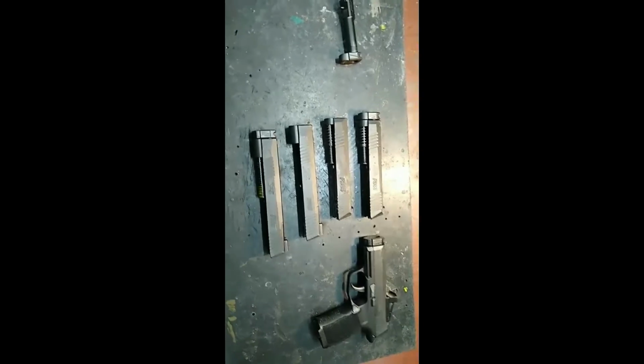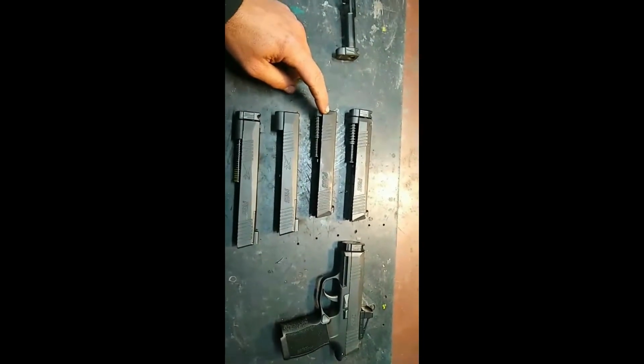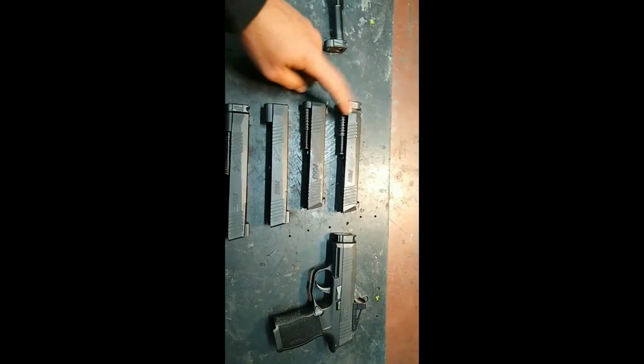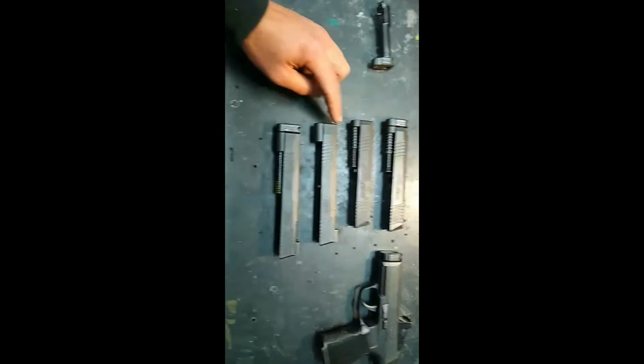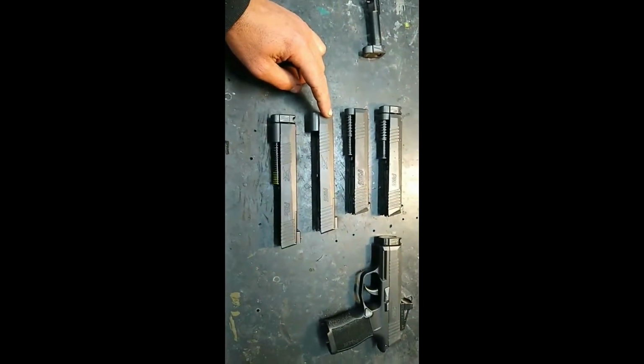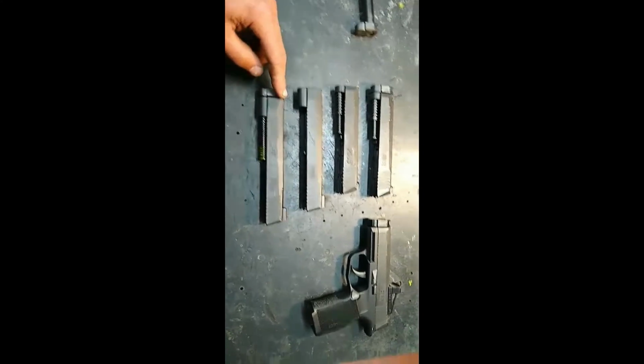So we're getting ready to launch the 365 comps tomorrow. And we're gonna do our standard testing protocol outside on the Ransom Rest on a factory 365 slide. Then a factory slide with our barrel and comp package, as well as a factory XL slide and an XL slide with our barrel and comp package.